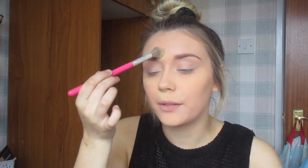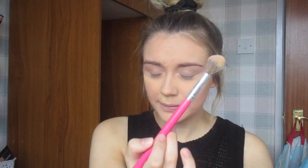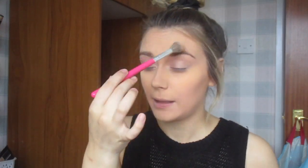Don't inhale it. Banana is supposed to be like a colour correcting type of product. If you use a banana concealer or a banana powder, it kind of helps, you know, get your skin back to the way it should be. I don't know what's going on here. I'm trying to do what I normally do with the other translucent powder and I look very yellow.